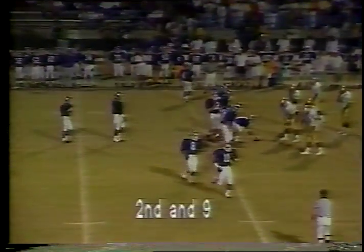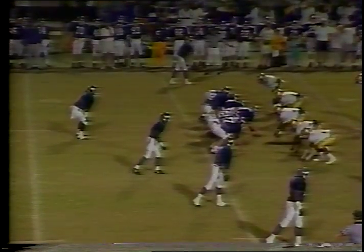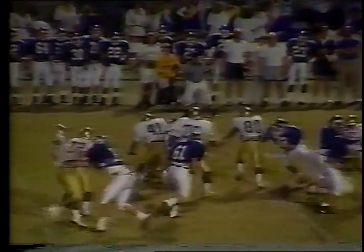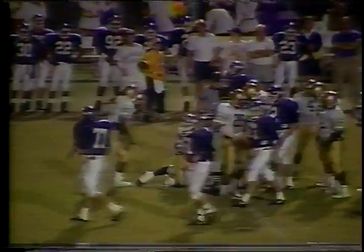Northwestern very balanced. They have averaged 166 yards on the ground, 146 yards in the air in the first 8 weeks of the season. They go with one back, that's Rod Brown. And they give the ball to Brown, and he can't get to the outside. He'll pick up about 3 yards to the 40.